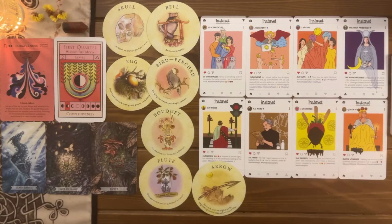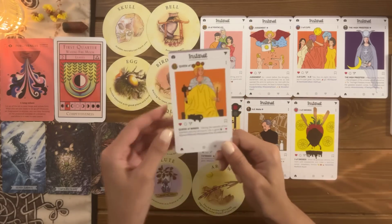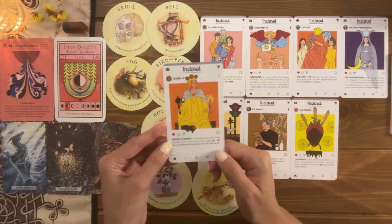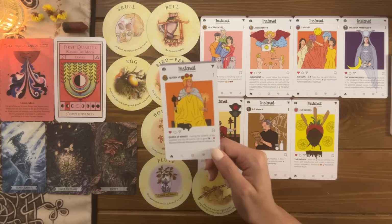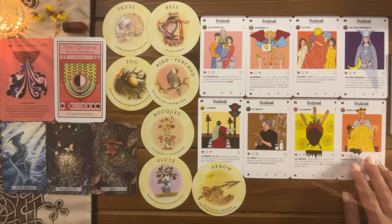Maybe even marketing yourself, like presenting yourself better, presenting your work better, or maybe something that you post on Instagram or on social media is going to go viral, either in your personal life or in your work or on your page if you have a page.